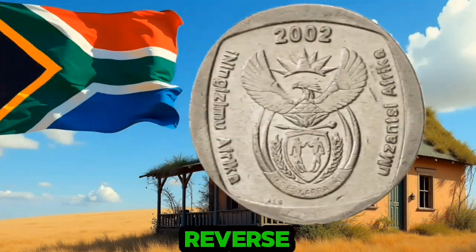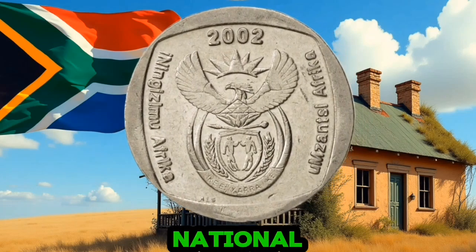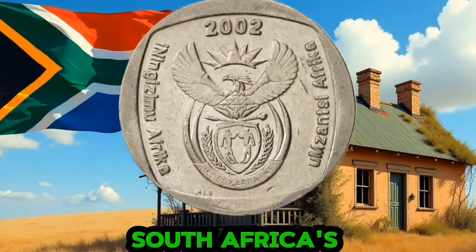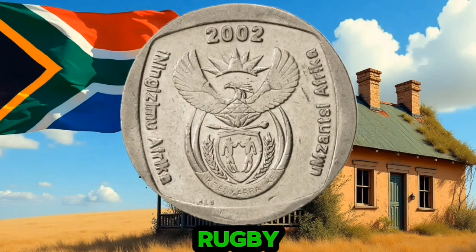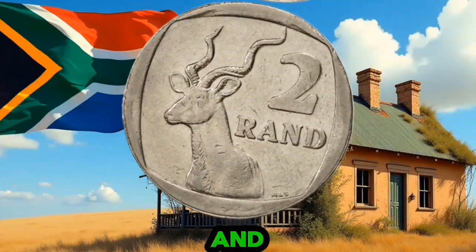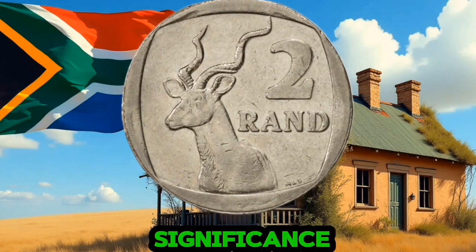On the reverse, you'll find a detailed depiction of the Springbok, South Africa's national animal, symbolizing the country's strength and resilience. The Springbok was an iconic figure for South Africa's cultural heritage in the sporting world, especially in rugby. The coin also includes the year of minting and the denomination, 2 Rand. The Rand sign and the design together make this coin a piece of both historical and numismatic significance.